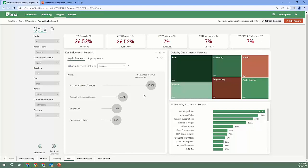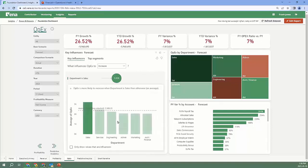AI that Microsoft has built in can now analyze the data. For example, what's causing OPEX to increase? It's showing there's something going on in the sales department. If I highlight this or just hover over it, it gives me a little bit of information. If I click on it, it breaks it down even further. Yes, sales actually is trending much higher than everybody else.